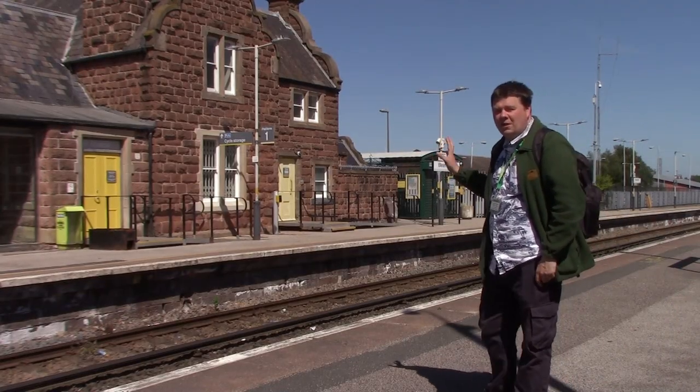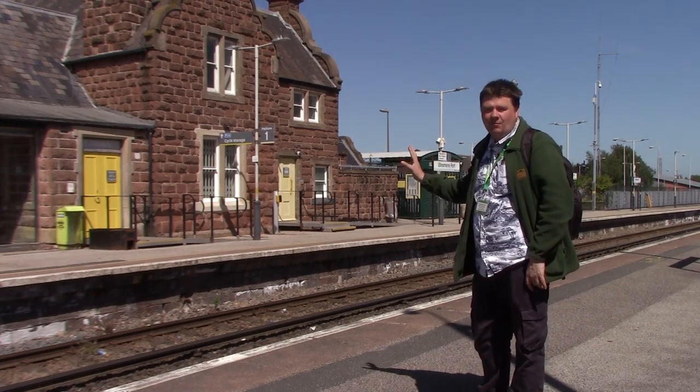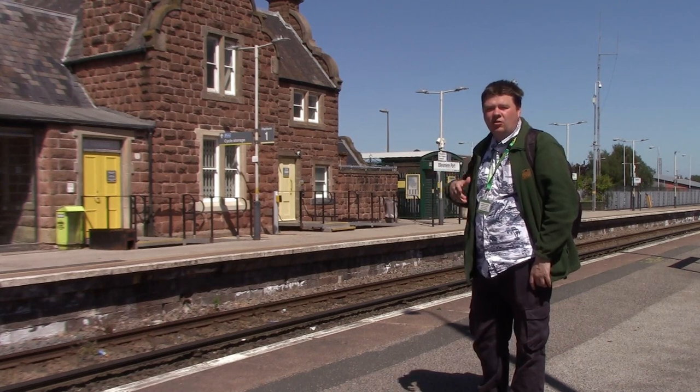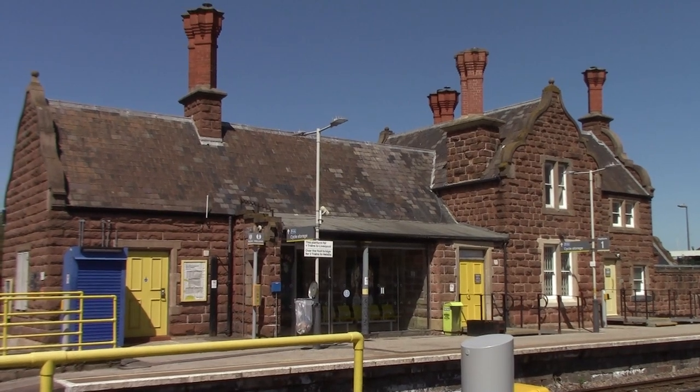Tell you what, that station building at Ellesmere Port does look very quaint indeed. It reminds me of some of the North Staffordshire stations, like a Jacobean style building.